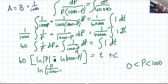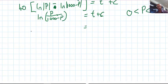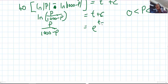So log of p over 1,000 minus p equals t plus c. Writing both sides in exponential form, you have p over 1,000 minus p equals e to the t plus c. Oh, wait, I don't have my 40. I said it, but I didn't write it there because I divided both sides by 40.